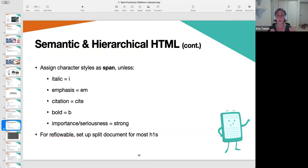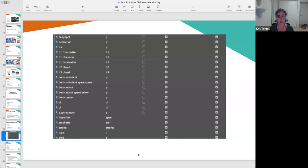Similarly, for something that is only visually appearing as bold and has no other semantic importance, assign it B. And then for those pieces that are important or serious, like a warning or something like that, use strong. And then lastly, just for reflowables, you'll need to select where to split your document, and that would be on most of your H1s, and here's a quick little screenshot of what those export tags would look like.